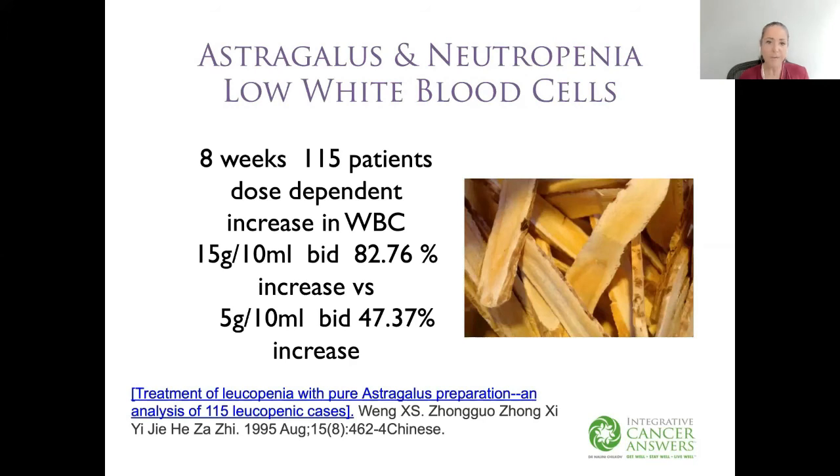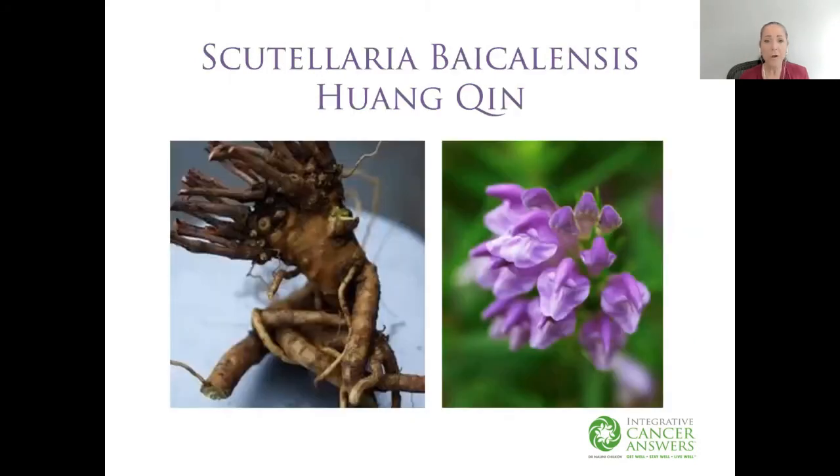The most famous use of astragalus is to increase your white blood cell counts. And many, many cancer patients have low white blood cell counts as a part of their cancer, but almost all chemotherapy will take a hit on your white blood cells, which are a part of the army of your immune system. So being able to restore that is very important. Lots of research on that.